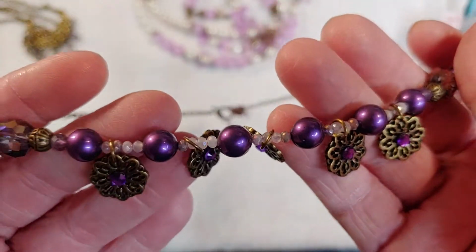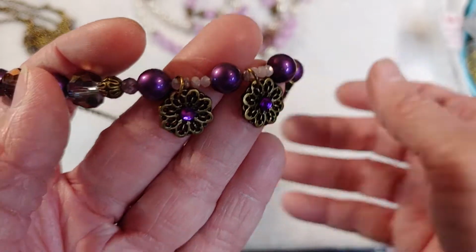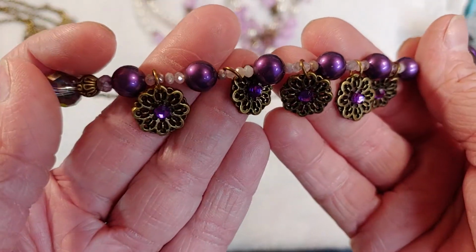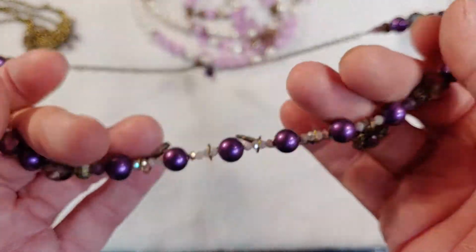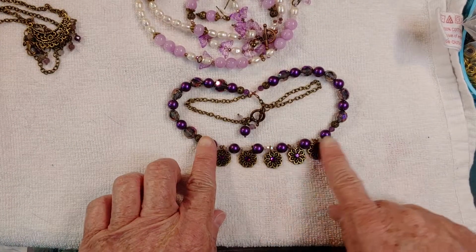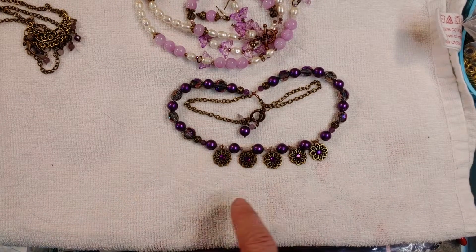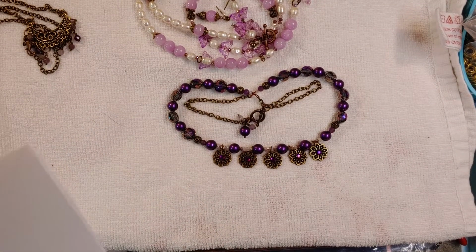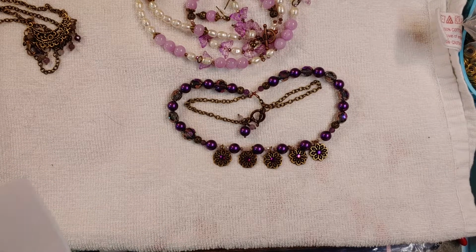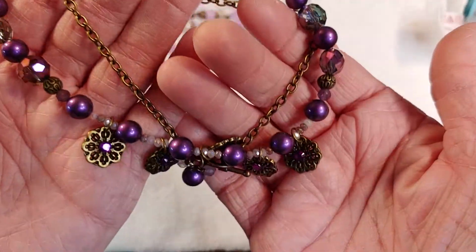So I took my bead reaming tool and I just found one of the holes and just kind of twisted the reamer inside just enough to widen that hole where the jump ring would go through. And then I just alternated the little tiny 3 millimeter beads with these really nice, handmade violet, 8 millimeter shell pearl man-made beads. Very, very gorgeous. I love that dark purple in this.